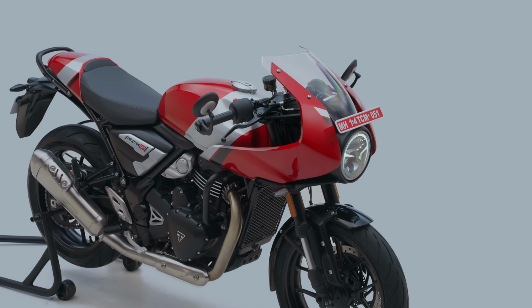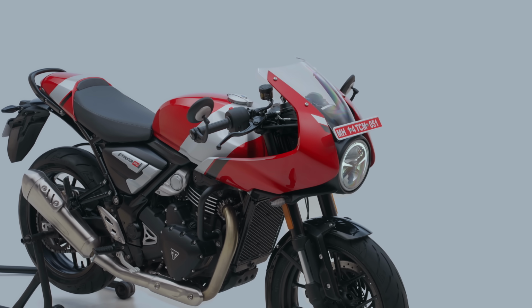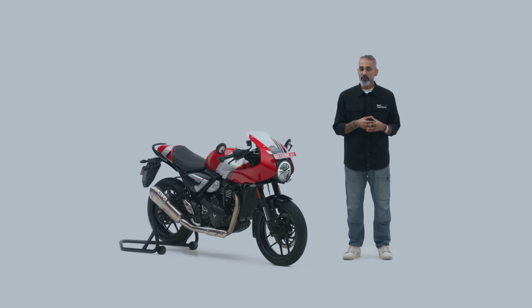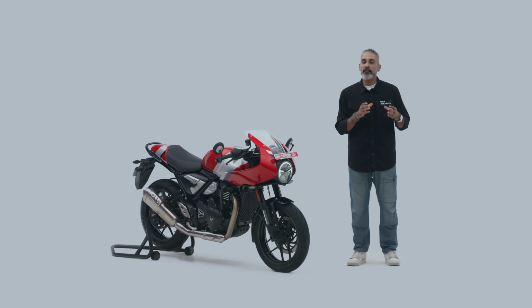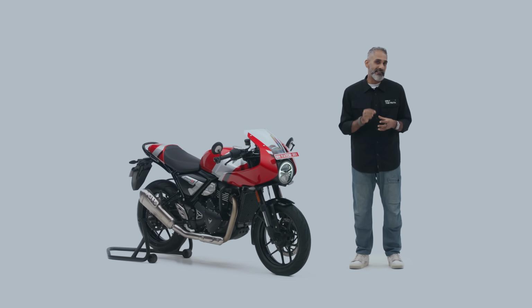And with that, it's back to the Triumph. The Thruxton 400 is very similar to the original Speed 400. Since that bike came out, Bajaj has made some changes to up the premium quotient a little bit while keeping the comfort and competence of that motorcycle exactly where it was.